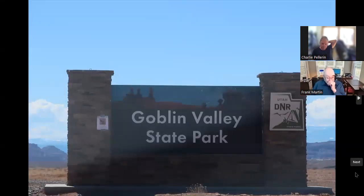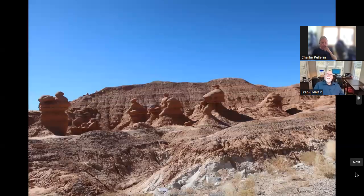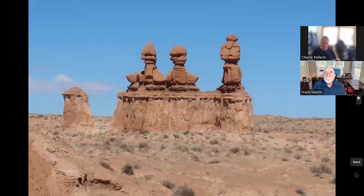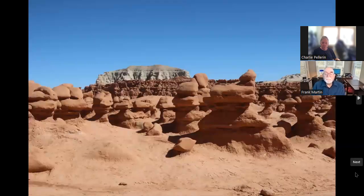Then we had a little free time, so we went to Goblin Valley State Park. Where did they get the name Goblin? Because these look like goblins. Oh, okay. No, I see they do. So this is the most famous iconic view, the 3 Sisters. And here they are, the goblins.